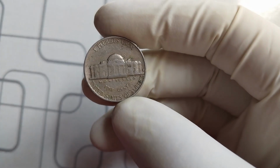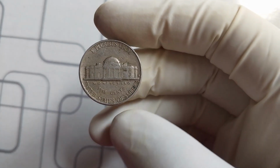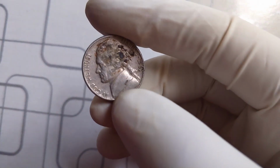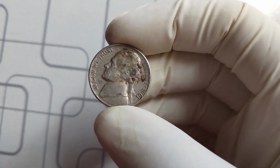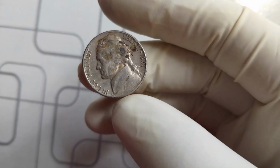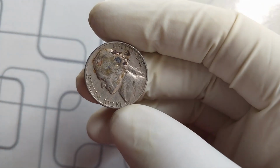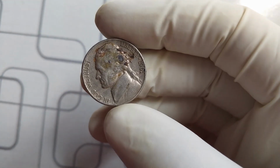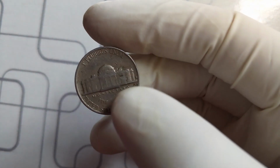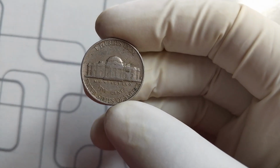So why exactly is the 1961 D Jefferson nickel worth as much as $79,453 in today's market? It comes down to a combination of rarity in top condition, demand from collectors, and the fascinating world of die varieties and mint errors. One of the most significant issues with the 1961 D nickels was the problem of weak strikes. Many of the coins were struck with dies that had worn down, which meant details on Jefferson's hair and Monticello on the reverse did not come out sharply.